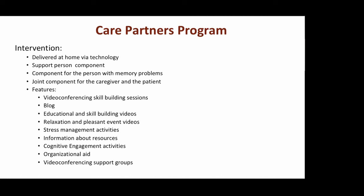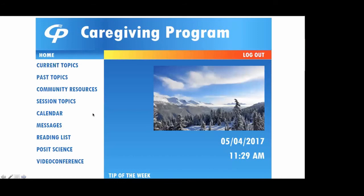And we also have video conferencing support groups. Caregivers participate in the support groups from the comfort of their home using the technology that we provide. This is what the homepage looks like. As you can see, every day there's a very pretty picture. There's the date, the time, there's a caregiving tip of the week. These are some of the features. To access any of the features, you simply click on the name of the feature on the sidebar menu.